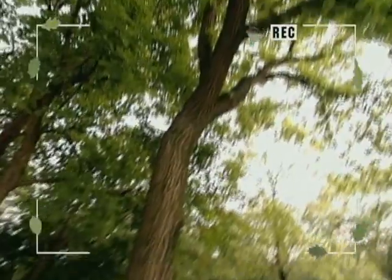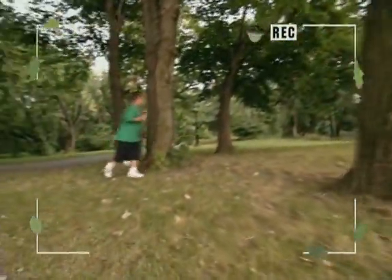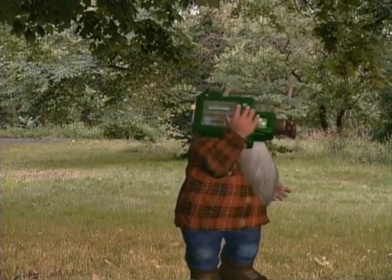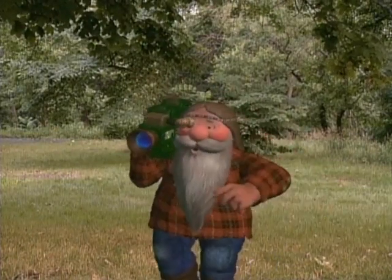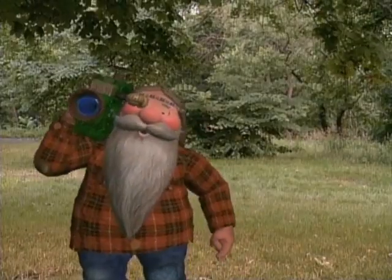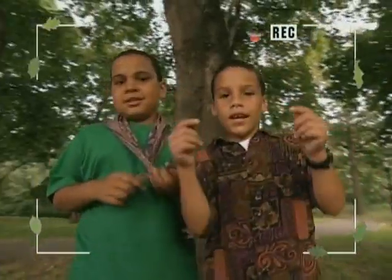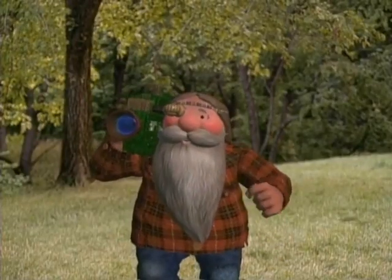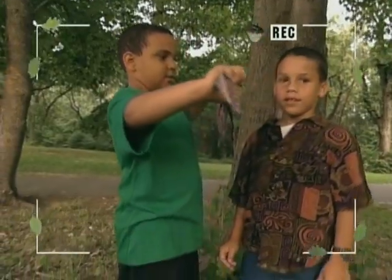Let's see what my friends Josh and Gabriel are doing. Hi, boys. Hi, Crinkle. Whoa! So tell me, what are you doing? We're just playing a tree game. Oh, how do you play? We put on this. It's called the blindfold. Oh, let's see how you put it on. Okay, Crinkle.